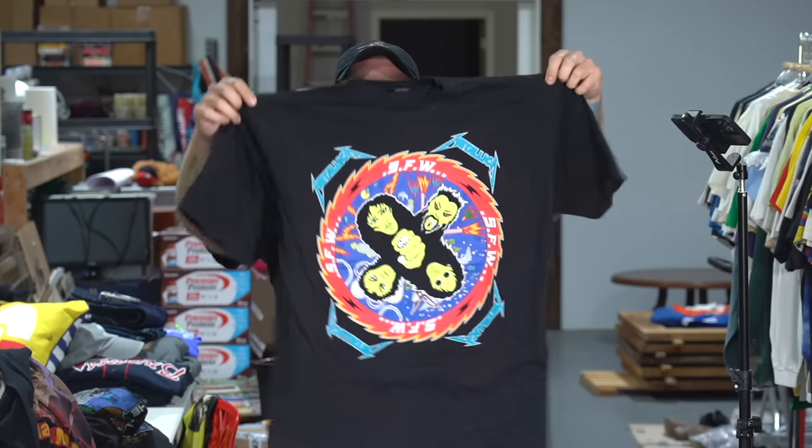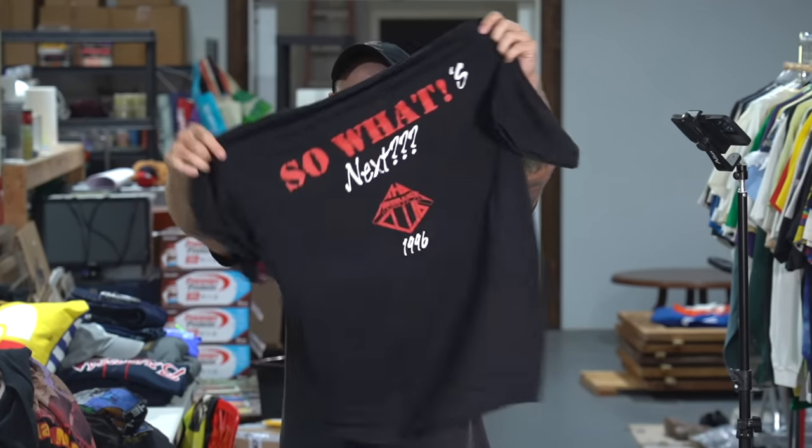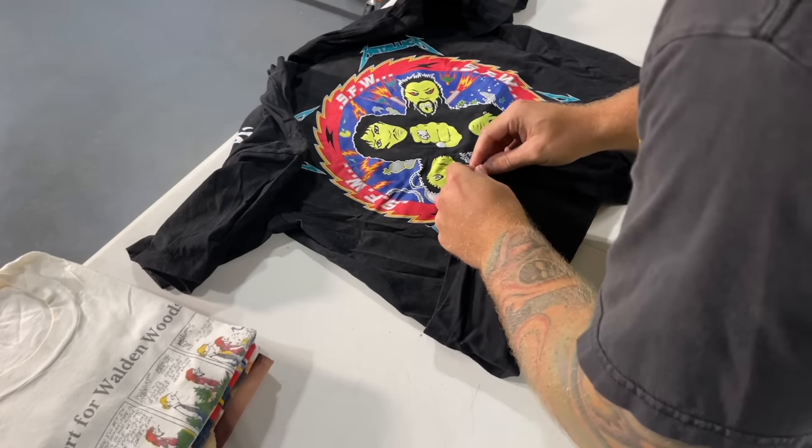On the giant tag, another Metallica. This is another Metallica Club shirt, 1996. Front and back. Let me dry rot test because that other Metallica was dry rot.